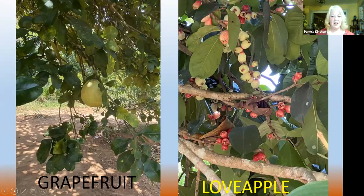Grapefruit, man, they were as big as your head. And that love apple that's on the right-hand side, they are beautiful, very, very brilliant red, very stark white inside. The texture is very much like an apple, but they don't taste like an apple at all. They taste more like an Asian pear.